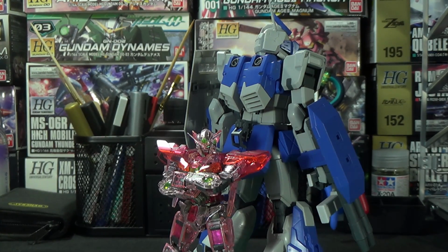The main focus of today's episode will be on Dengeki Hobby's most recent batch of snap-built kit image galleries. But before we get into that, there's a couple other things I want to talk about too.